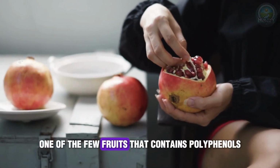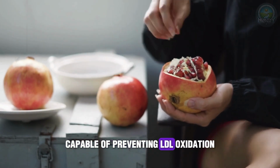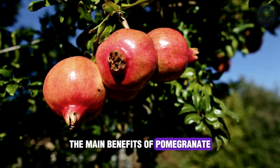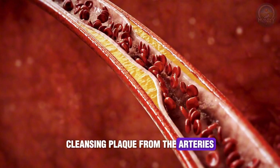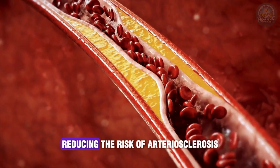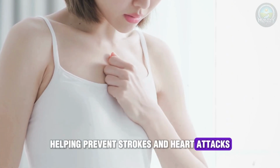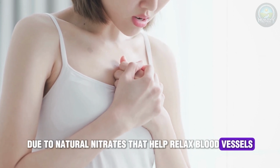Pomegranate is one of the few fruits that contains polyphenols, a group of powerful antioxidants capable of preventing LDL oxidation, while also helping to cleanse the blood vessels and reduce arterial inflammation. The main benefits of pomegranate for the cardiovascular system include cleansing plaque from the arteries, helping blood flow more easily, preventing LDL oxidation, reducing the risk of arteriosclerosis, supporting the breakdown of blood clots, helping prevent strokes and heart attacks, improving blood pressure due to natural nitrates that help relax blood vessels.